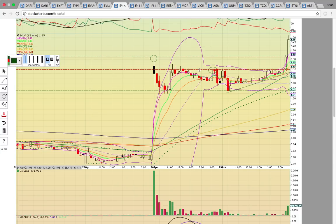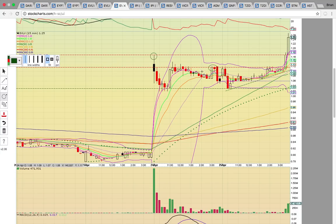Okay, if you look at the 15-minute chart for EVLV, you'll see here that it had this sideways channel, and then it formed the ascending support here, and then there was a break above 112. That was the top of the channel. When that happened on the second to last candle, that was really bullish.